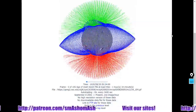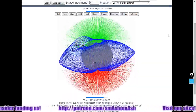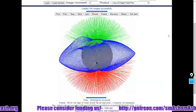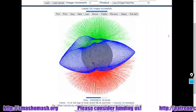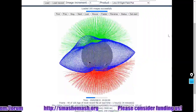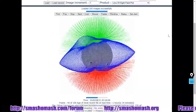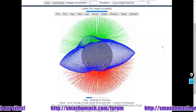Here's the line of sight field plot, which shows you also the B field here in blue, as the B field would be overlapped in the other view by the poloidal fields. Looking at it from this view, you can see the B field has got a little bit of a bump in it there on the far side of the sun. This data is pretty new here. It's only 1 hour and 34 minutes old when we made the video.